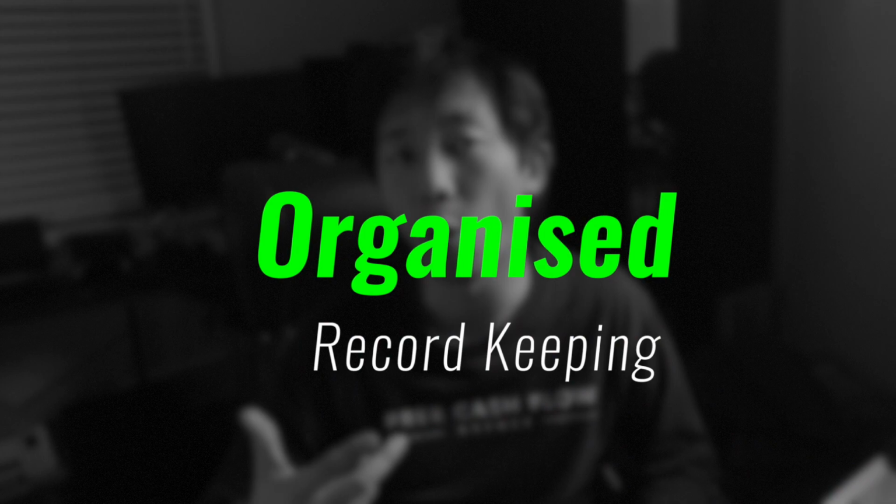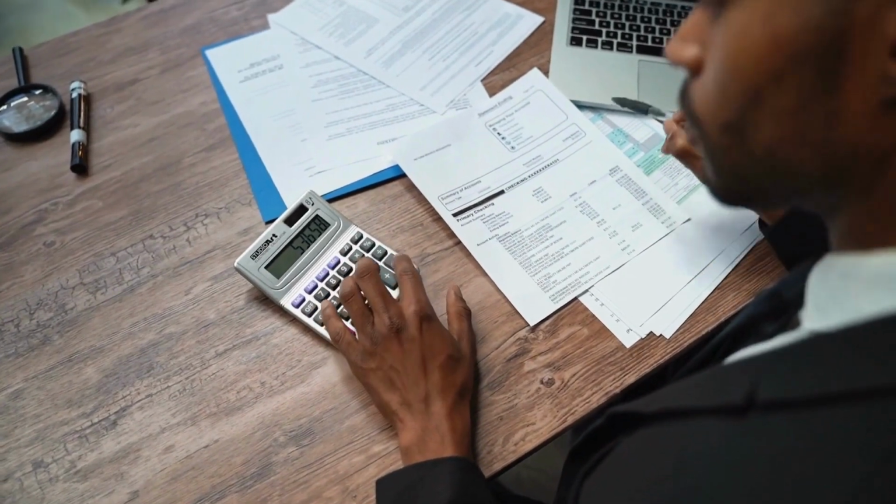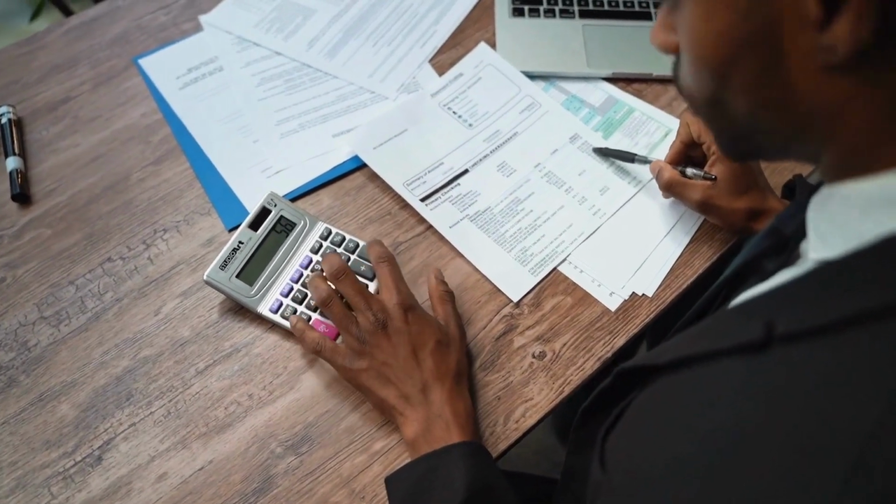First, let's talk about organized record keeping. In the crazy world of business tax, accurate record keeping is one thing that will keep you afloat. Maintaining your records is vital for audit-proofing your business. It not only helps you track your financial health, but also ensures you can justify your claims and deductions if you ever get audited.